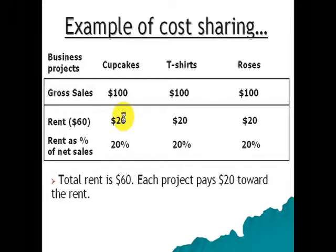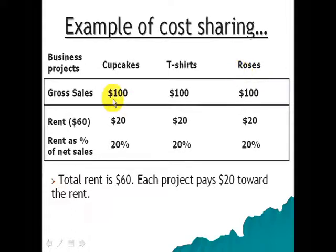Okay, here we have an example of cost sharing. So you have these different business projects in the cooperative. Let's say cupcakes, t-shirts, and roses. And you have their gross sales. Gross sales is where you have total revenue minus cost of goods gives you gross sales. So they each end up with $100 of gross sales.